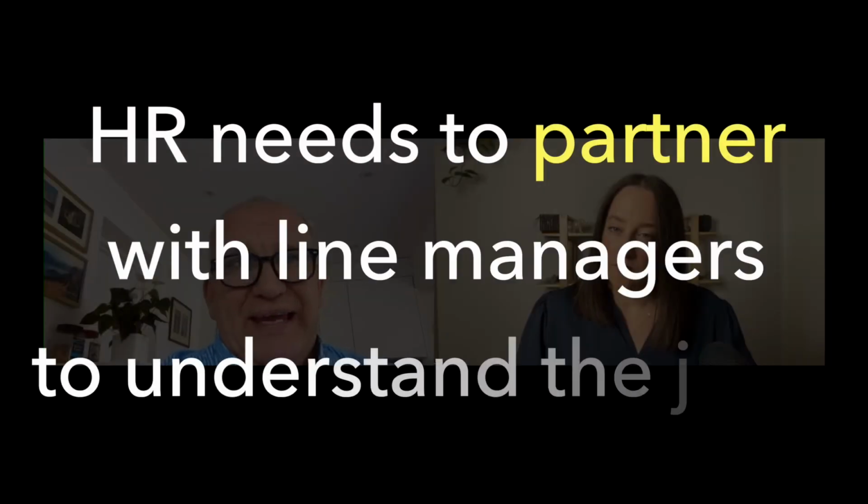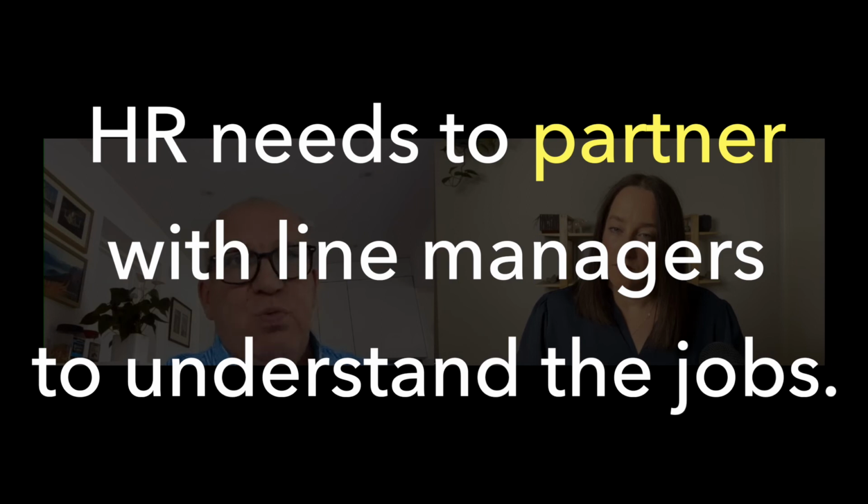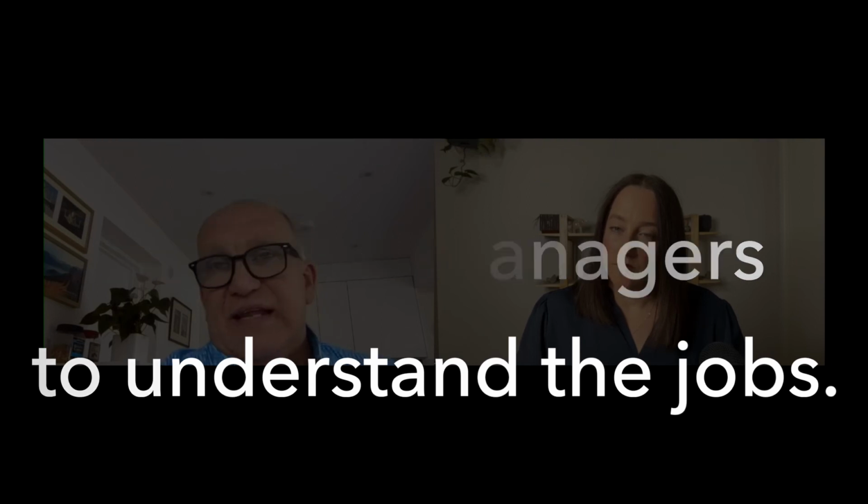And the second thing I would say is make sure that HR truly partner with line managers to understand the jobs. Because the biggest challenge you'll face is the line manager saying, you've put this job in grade 13, but it isn't 13, it's 14. HR, you don't understand the job. You don't realize how difficult the job is. You've underscored it. You've got to get to know the job. You've got to talk the manager's language. You've got to understand what the complexities are. So get yourself a good system and make sure you understand the jobs.